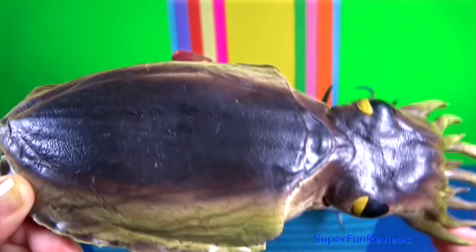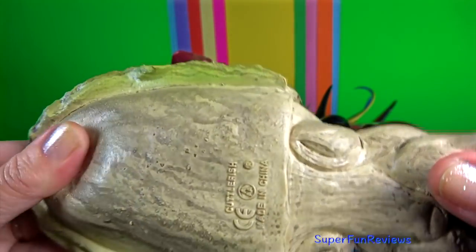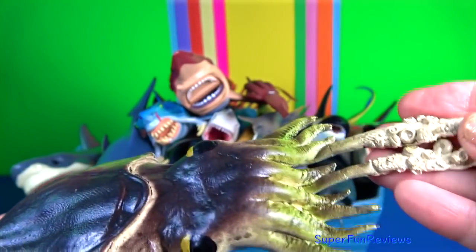Sepia apama is the Australian giant cuttlefish. It is the world's largest cuttlefish species, growing to 50 centimetres or 20 inches in mantle length.